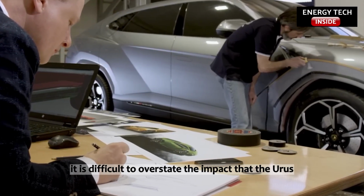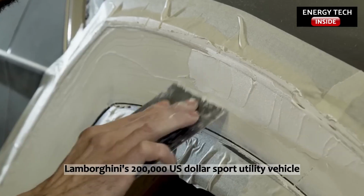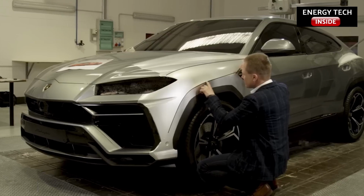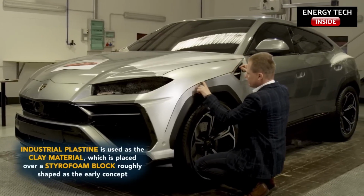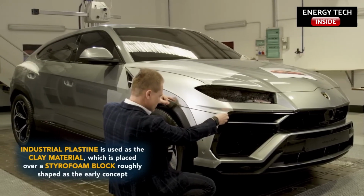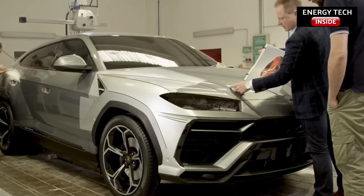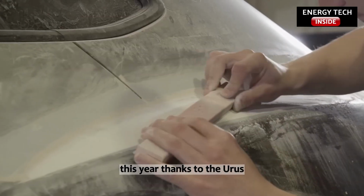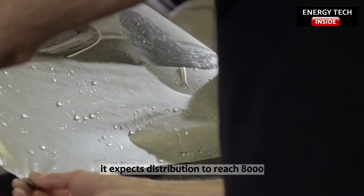It is difficult to overstate the impact that the Urus, Lamborghini's $200,000 sport utility vehicle, has had on the legendary Italian carmaker. In 2017, the 56-year-old company produced fewer than 3,900 cars globally. This year, thanks to the Urus, it expects distribution to reach 8,000.